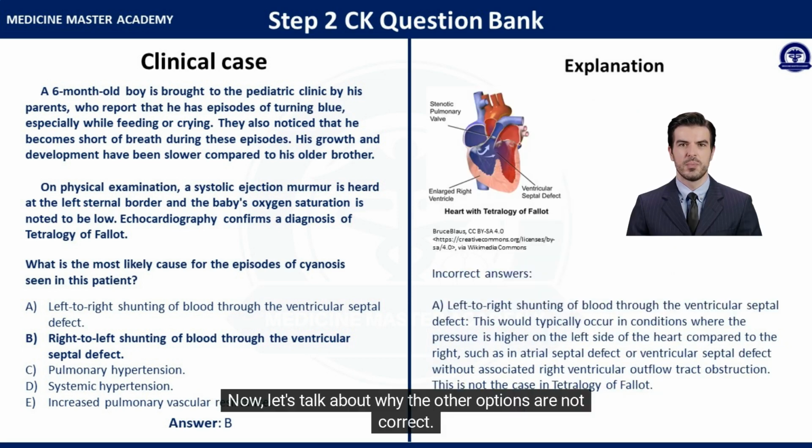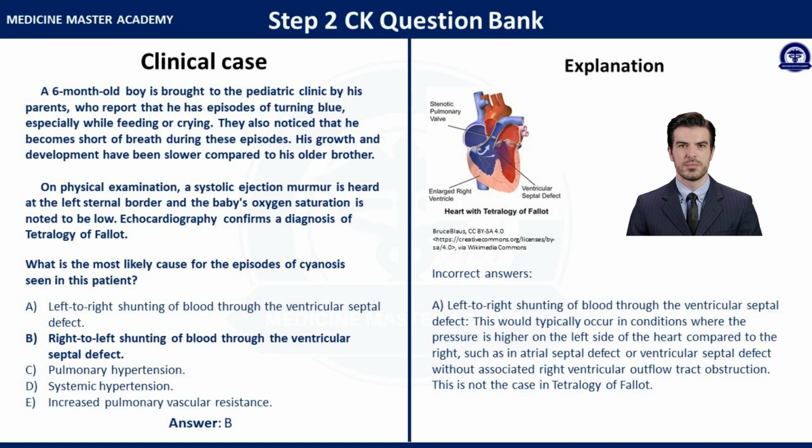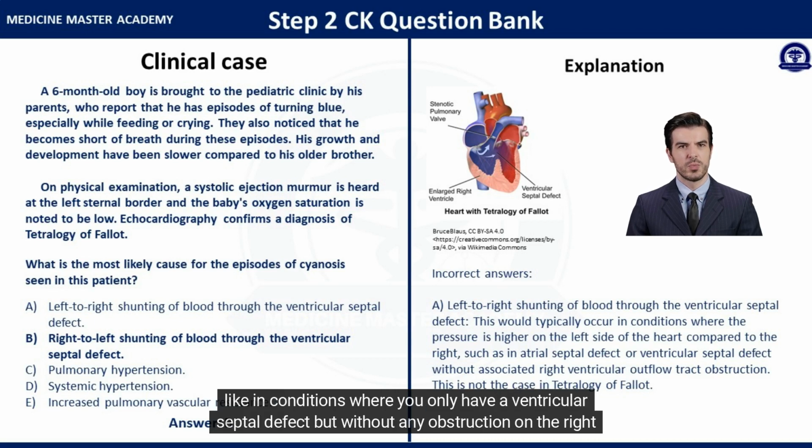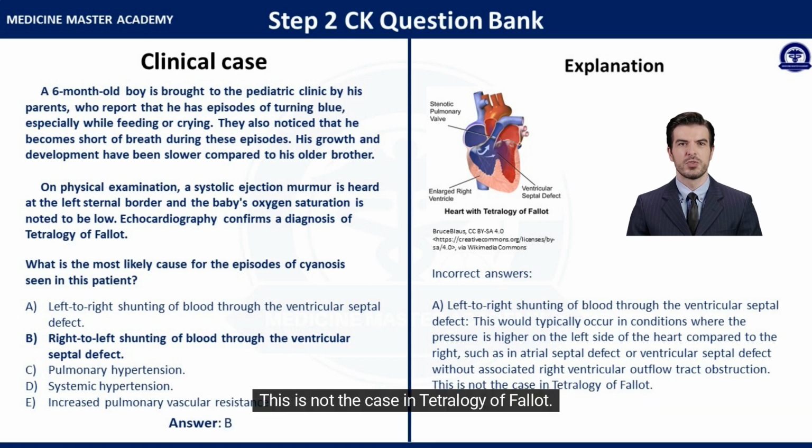Now, let's talk about why the other options are not correct. Left to right shunting is usually seen when the pressure in the left side of the heart is higher than the right, like in conditions where you only have a ventricular septal defect but without any obstruction on the right side. This is not the case in tetralogy of Fallot.